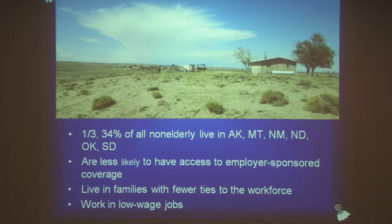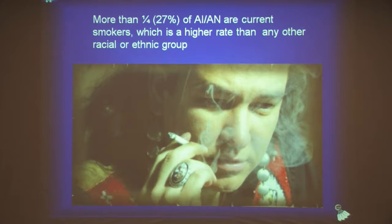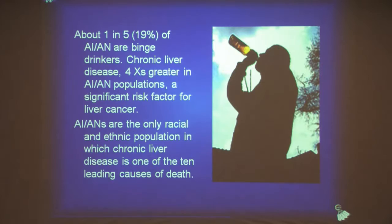Current health status. We have high rates of chronic conditions. We experience some of the worst health outcomes of preventable conditions. We have among the highest rates of diabetes and obesity. More than a quarter are current smokers, which is a higher rate than any other racial or ethnic group. About 1 in 5 are binge drinkers. Chronic liver disease is 4 times greater in our population, and that puts us at a significant risk for liver cancer. We're the only population where chronic liver disease is one of the 10 leading causes of death.